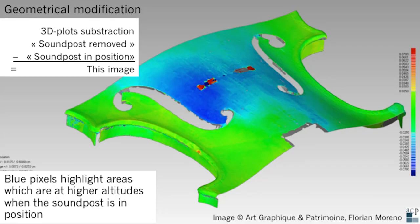Then, like in the multispectral imaging, you can make a subtraction, like a before and after comparison. So this image is a subtraction image of the difference between when the sound post is in position and when the sound post is not in position, because at some point we removed the old sound post in the instrument. And you see that when you place the sound post, the area of the soundboard is getting higher, obviously.